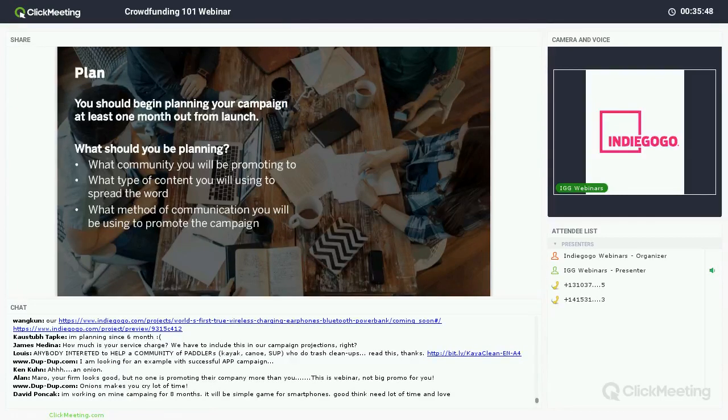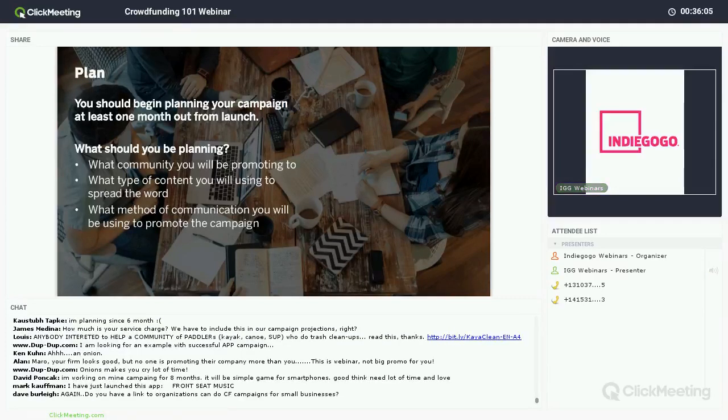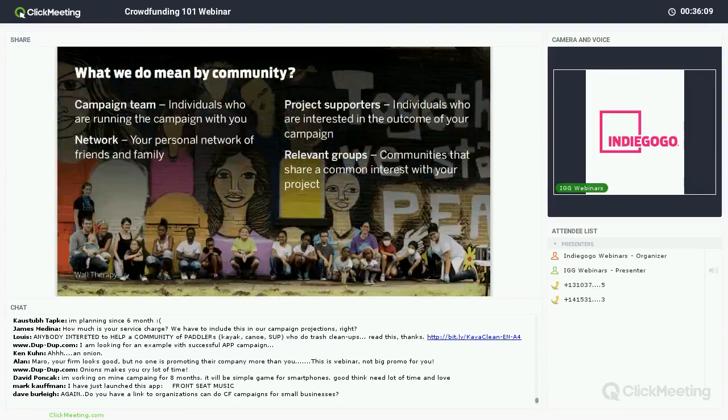What methods of communication are you going to be using to promote the campaign? We're going to talk a little bit more in depth about this, but some of the primary methods we see are email, social media, ads, press, etc. But email being the most important one. It seems a little bit old school, and sometimes people are confused by that. But definitely email is actually one of the biggest sources of traffic.